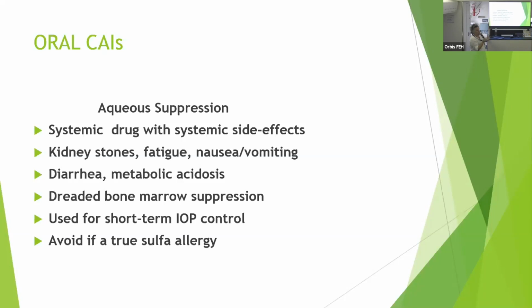And we do have a little bit more of that in the eye. There's some carbonic anhydrase in your endothelium. So sometimes cornea specialists worry about putting sick corneas on CAIs because you might affect the pump. You can get kidney stones. You can get fatigue, you can get nausea and vomiting.